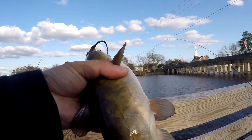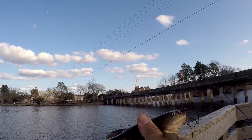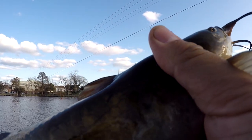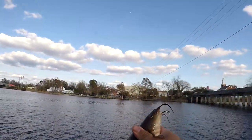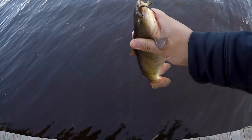Let me take a few photos. We're going to release it. All right, fellas, I took a few photos here. Final view of our brown bullhead. Beautiful fish, as you guys can see. Yeah, awesome colors. First one from the new river, North Carolina. All right, there you go.